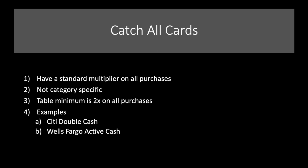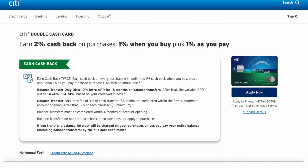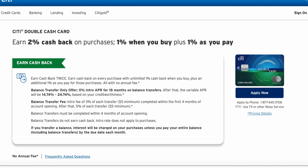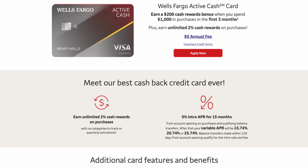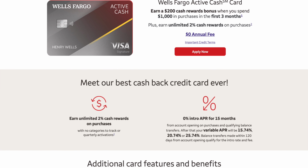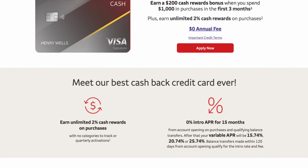And the value of these cards is, one, they're very easy to use for folks who maybe don't want to get this deep into the game, right? They just want one credit card, standard points earnings, and not have to worry about where do I use this card, where do I use that card, right? And so everyone should really have one of these cards, these catch-all cards, right? Because that would be the card you default to as your highest multiplier if you don't have a specific category that we'll talk about in a second.